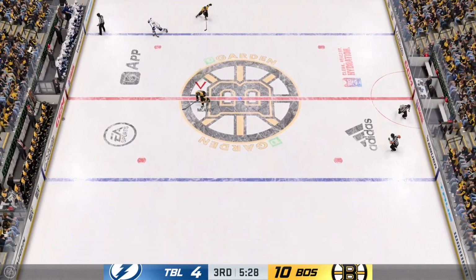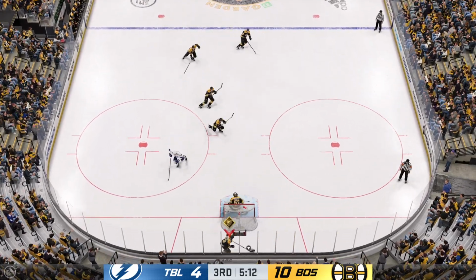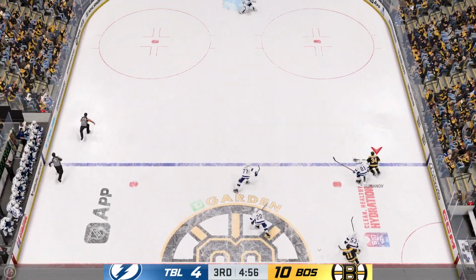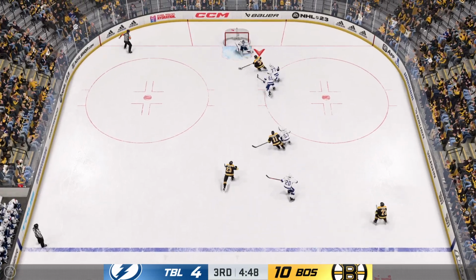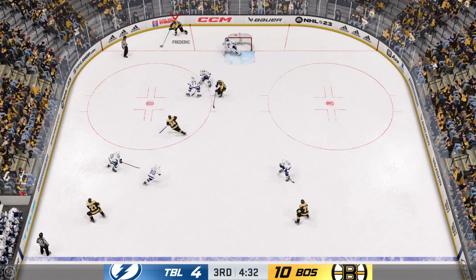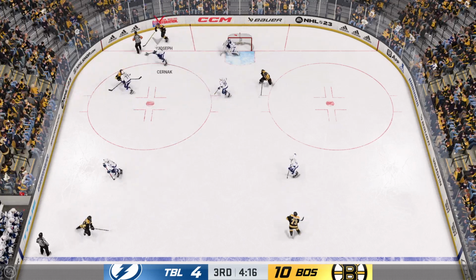Tampa Bay's got the puck along the boards. Boston's looking to break out of their own end. Slides the puck to Kurianov. Takes it to the net! Oh, what a stop by Montembeau! He's sharp on this one. Out on top of the crease aggressively to make the save.